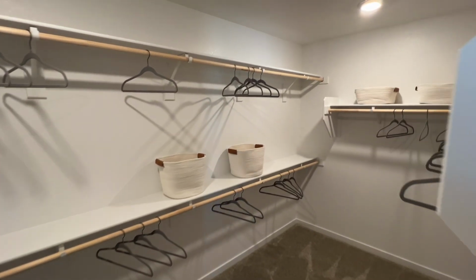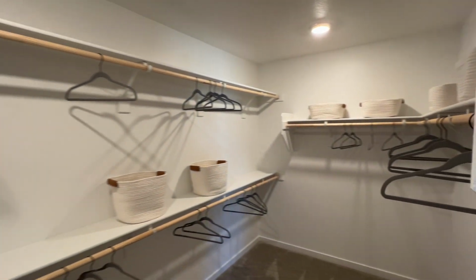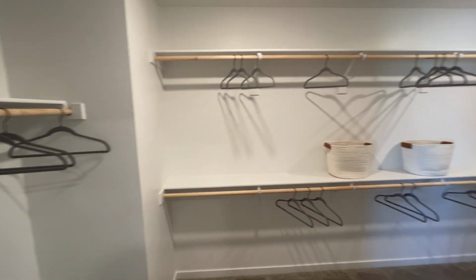Ooh, the lights are like coming out. They must be running these model homes on a generator, so they're just barely opened up. That's why you see the light come and go.